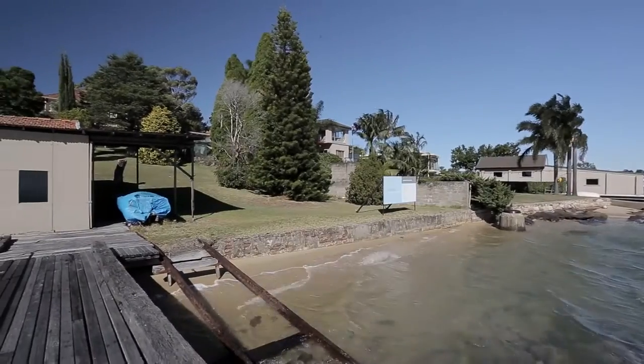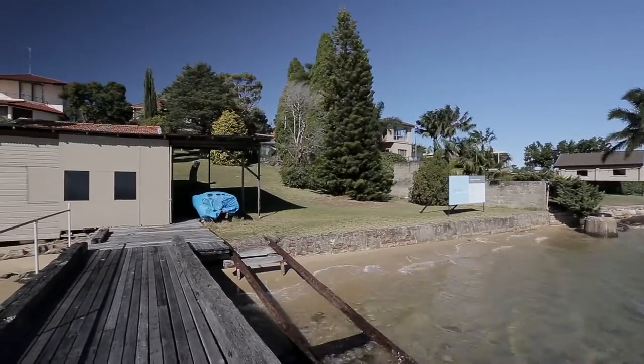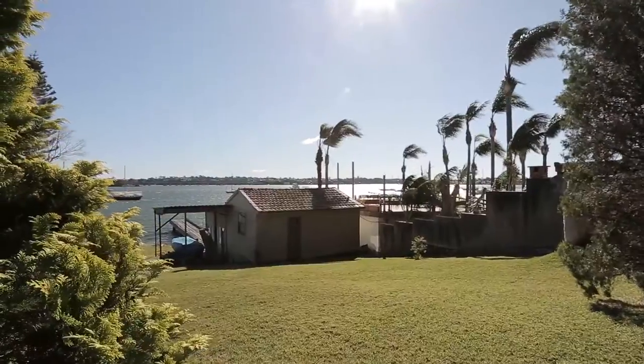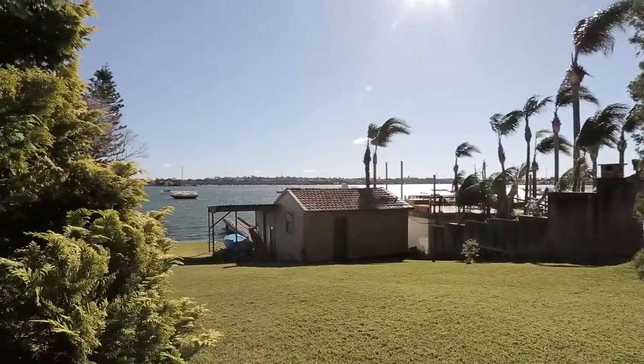By the water's edge is a child-friendly sandy beach during low tide, with picturesque views over the Port Hacking River. Alongside the water, there's also a boat shed and a jetty.